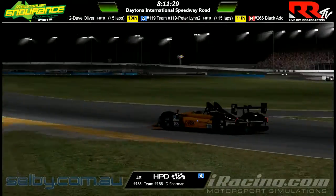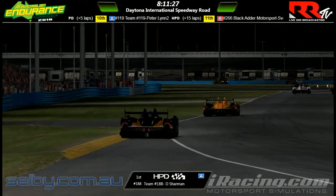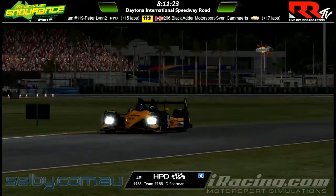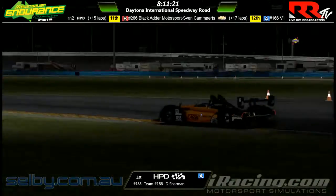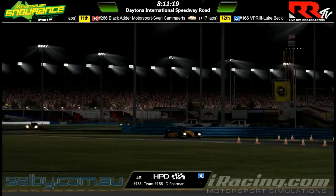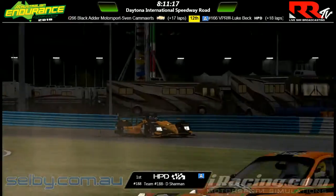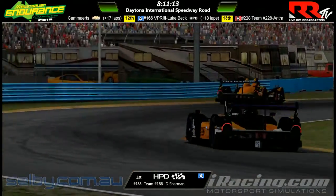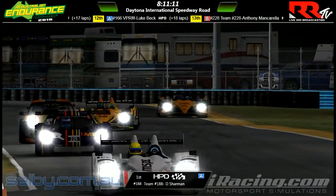Yeah, the immersion's awesome. You can get involved so much that you think you really are racing a car. The only thing you're not getting is the G-forces, and I suppose you can be fat and sit there with a bag of Doritos and drive and drink your Red Bull. But other than that, it's pretty close to what you're going to go through.